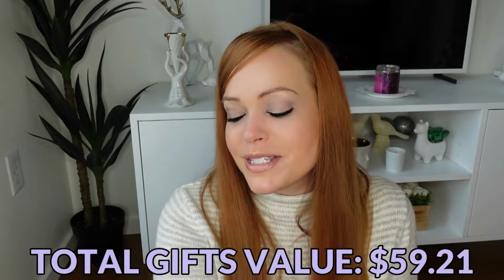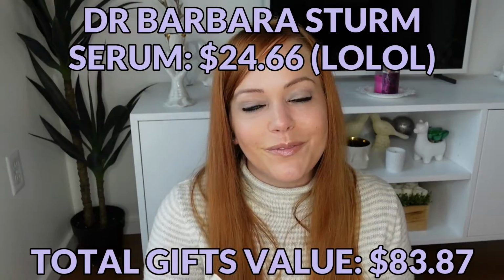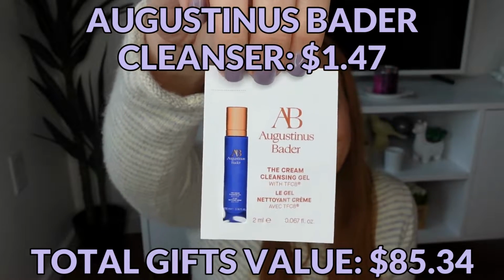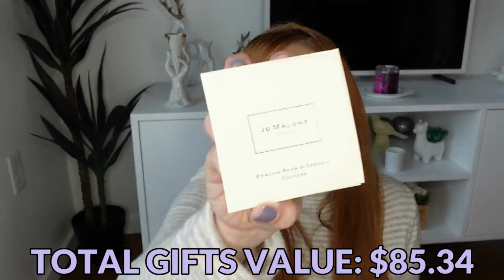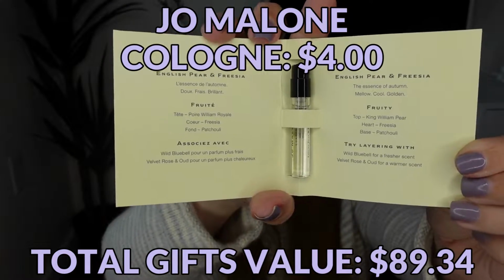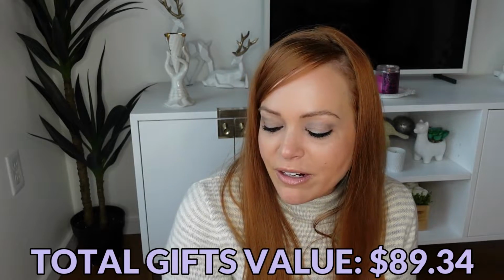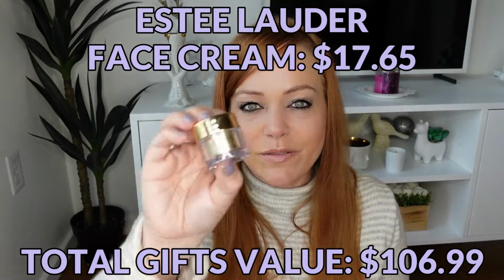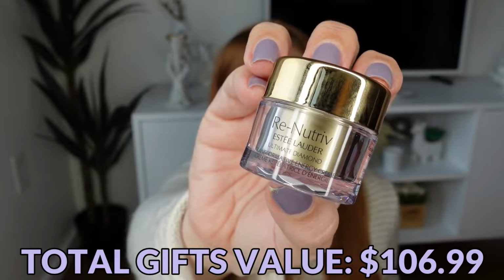From Dr. Barbara Sturm, a super anti-aging serum. From Augustinus Bader, a tiny little cream cleansing gel sample. I actually love these little individual packets for travel. From Jo Malone, an English Pear and Freesia cologne. From Estee Lauder, we have a Re-Nutriv Ultimate Diamond Transformative Energy Cream. This packaging feels so luxe for a complimentary sample.